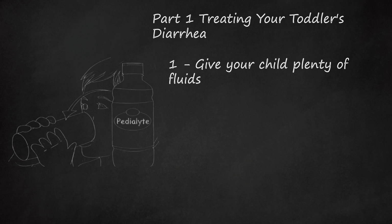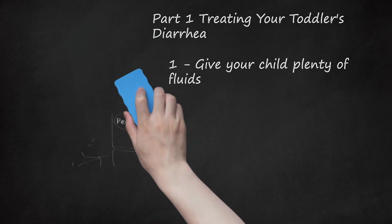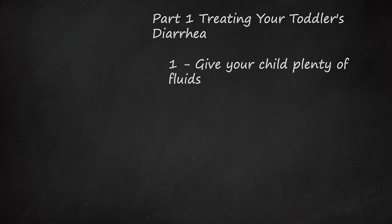Instead, look for oral rehydration solutions, ORS, such as Pedialyte. Make sure you speak to your doctor about how much and for how long you should give your child an ORS. ORSs are available in most drug stores. Do not try to make your own solution unless your pediatrician gives you a precise recipe. Do not use sports drinks, sodas, or even juice. The high sugar content in these beverages can make diarrhea worse.